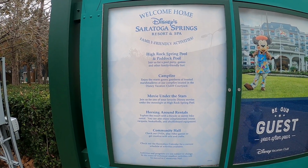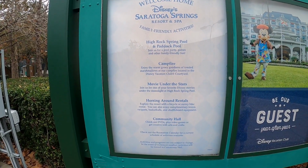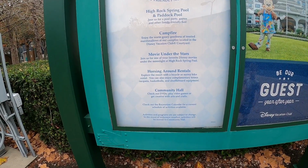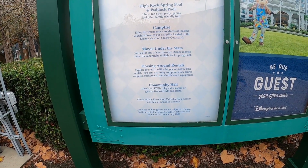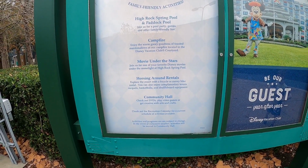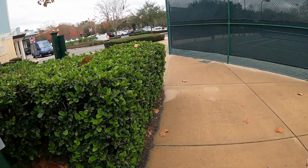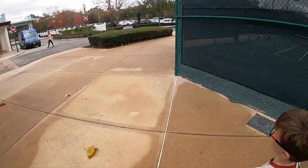You did the High Rock Spring Pool and Paddock Pool, right? Some of those pools. Huh? They're a really good water slide. I went and checked out the community hall. You can do all sorts of stuff, play video games, rent DVDs, get board games. We wanted to do a bike, but I don't think we're going to have time to do a bike. We wanted to go see the Treehouse Villas. Wait, what bike? You can rent bikes here. Next time, right?